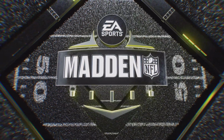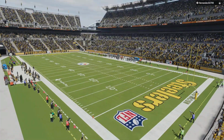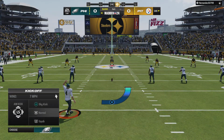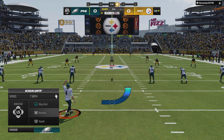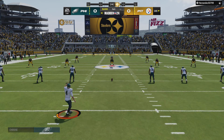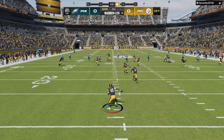It's the NFL on EA Sports, and we are in the Steel City at Pittsburgh's Acrisure Stadium. Straight ahead, we've got a pretty good one on tap here, as it'll be the Philadelphia Eagles taking on the Pittsburgh Steelers. It's an old-school battle in the Keystone State of Pennsylvania. The Eagles and the Steelers are underway.